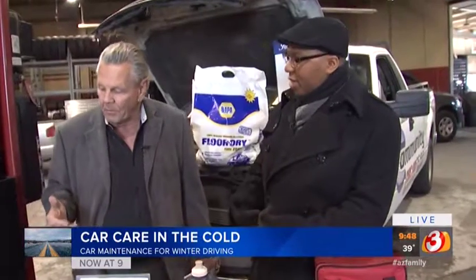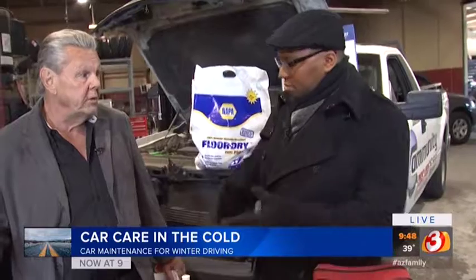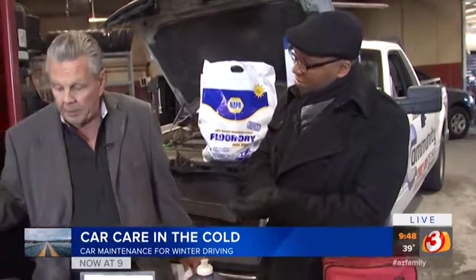Just like in the summer, you need antifreeze to cool your car, right? And also for your air conditioner to run. You need the opposite here in the winter. If you want your heat to run, you've got to have some antifreeze. And antifreeze should be flushed every 2 years. So if you're staying up on that, you probably have no problems.